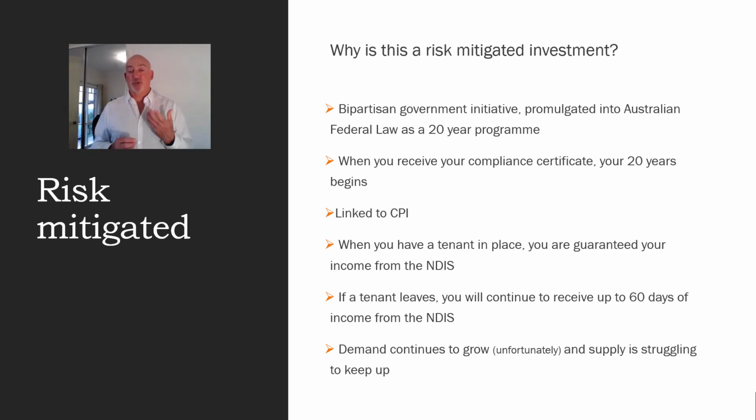Demand, unfortunately, will continue to grow as more people become disabled, as more people find out about the opportunity, as more people join the NDIS, and as more participants find out about SDA and join specialist disability accommodation and apply for their packages.